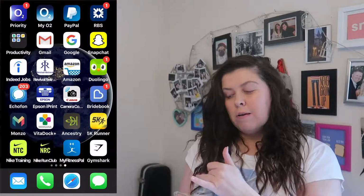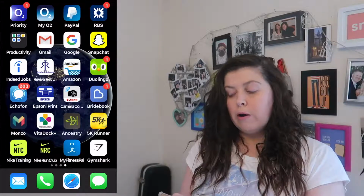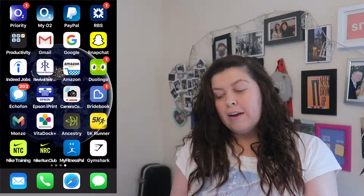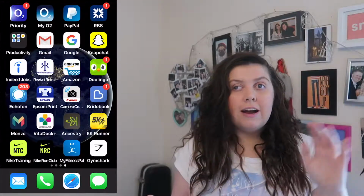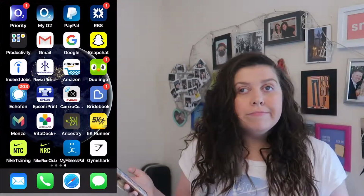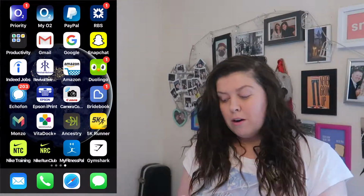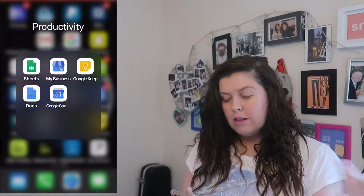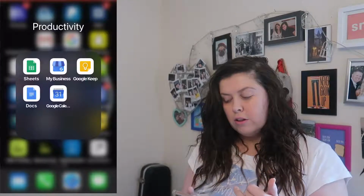So on the top we've got my O2 apps, we've got O2 Priorities and My O2. I'm an O2 user, so I use them. I love O2 Priorities. It has so many good things that I use all the time. We've got PayPal. And then we have this folder here that has all the Google accounts that I use.